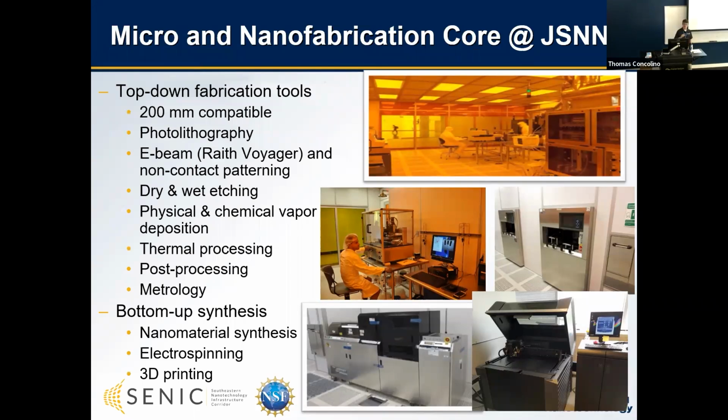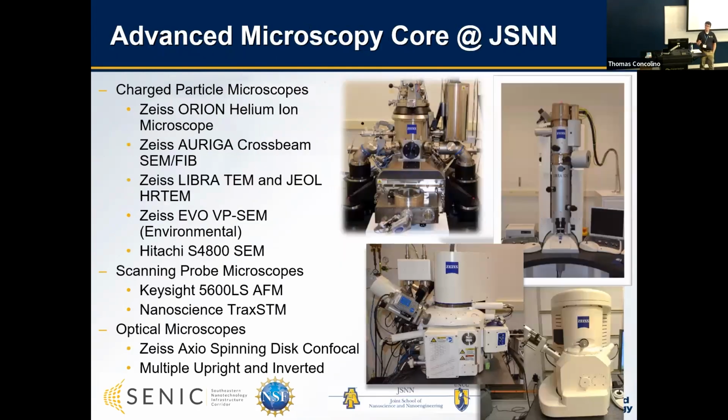JSNN specifically, I'm going to go very quickly through the things that aren't analytical characterization, because I know that's what you're most interested in. Top-down fabrication tool that's very similar to the clean room here, only much smaller. We have a smaller user base and smaller faculty. Clean room is a relatively small part of what we do. Advanced microscopy core is significantly larger for us relative to our clean room. We have helium ion microscope, a number of SEMs now, environmental and FE, scanning probe microscope, and a number of optical microscopes that I couldn't possibly list here.